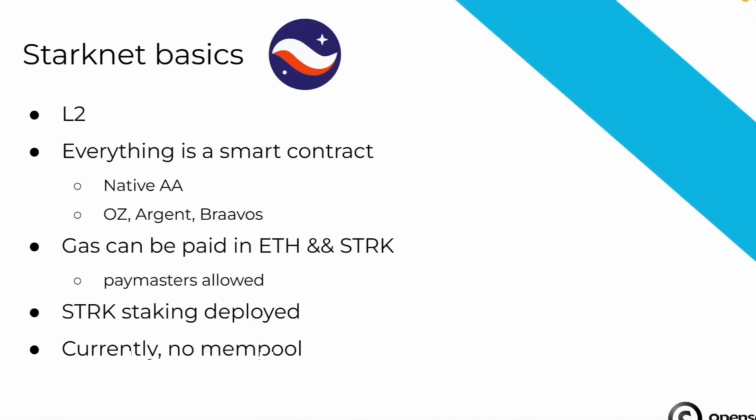Okay, so let's dive into Starknet. So Starknet is layer 2. That means it's a layer above Ethereum. And one important thing you need to keep in your mind when you are auditing Starknet or interacting with Starknet is that everything is a smart contract. There's a native account abstraction, so even your wallets on Starknet are smart contracts.